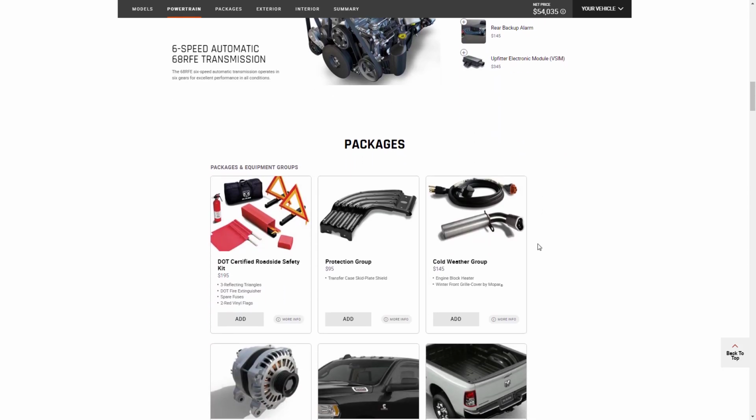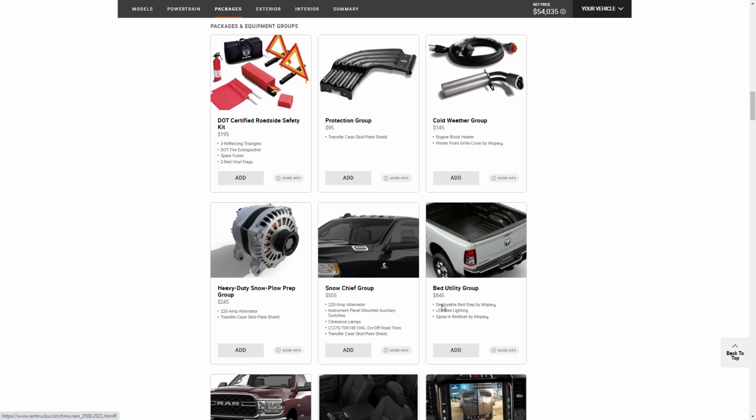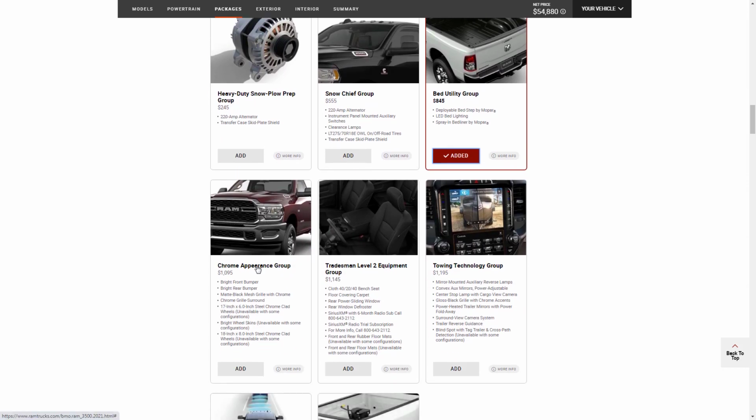Then down here, they've got packages. Yeah, they got the bed utility group with the LED bed lighting, spray-in bed liner, deployable bed step by Mopar. That sounds kind of interesting. That's $845. Let's go ahead and grab that. We don't need the Snow Chief group. Do we need? I said I wanted to get that chrome appearance package, and I do. I want to get that chrome appearance package.